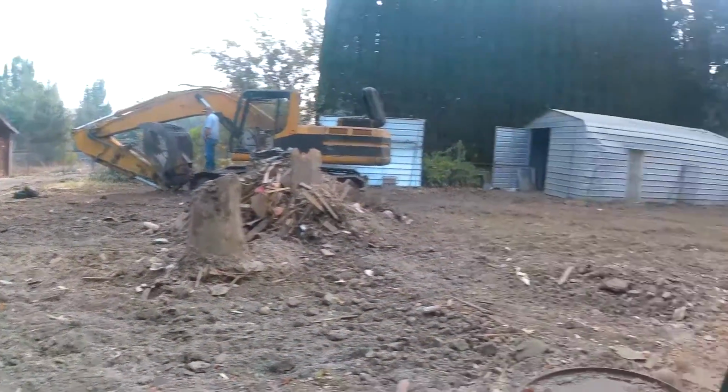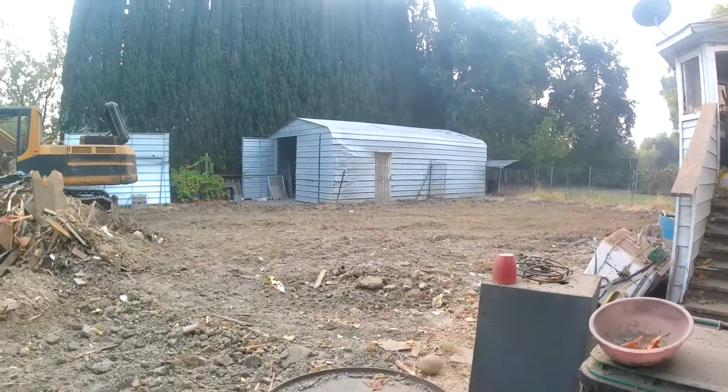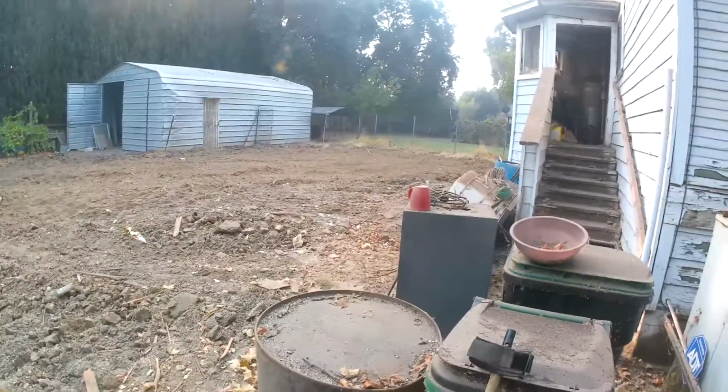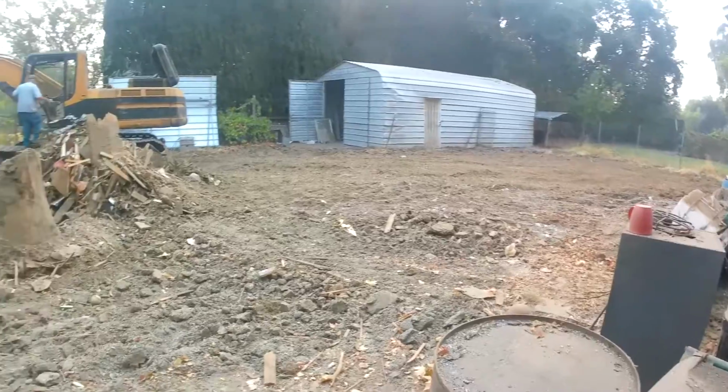Alright guys, so I went back out here in the backyard, combed it over a little bit more. There's still a lot of miscellaneous debris and stuff. It makes it really hard to detect out here till they get it all cleaned out. Got a couple more coins and just some odds and ends, bits and pieces.